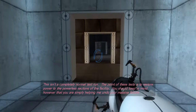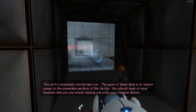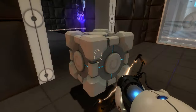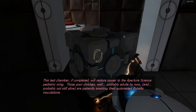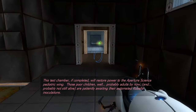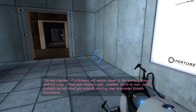This isn't a completely normal test run. The point of these tests is to restore power to the powerless sections of the facility. You should keep in mind, however, that you are simply helping undo a massive failure. This test chamber, if completed, will restore power to the Aperture Science Labs. Those poor children, well, probably adults by now, and probably not still alive, are patiently awaiting their automated rubella inoculations.